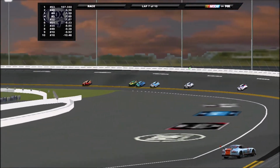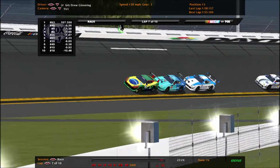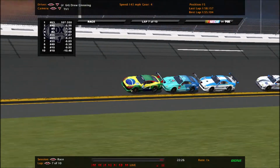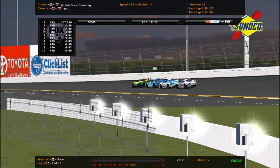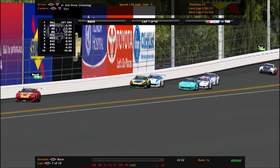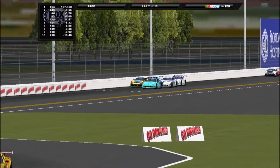Little battle right here, Brett Luke and others. And yeah, Drew Glenning, he was that Brazilian car that slammed into the wall earlier. He was really fast in practice, but that car is extremely damaged. And they're going to try and get around him here. Tough break for them.